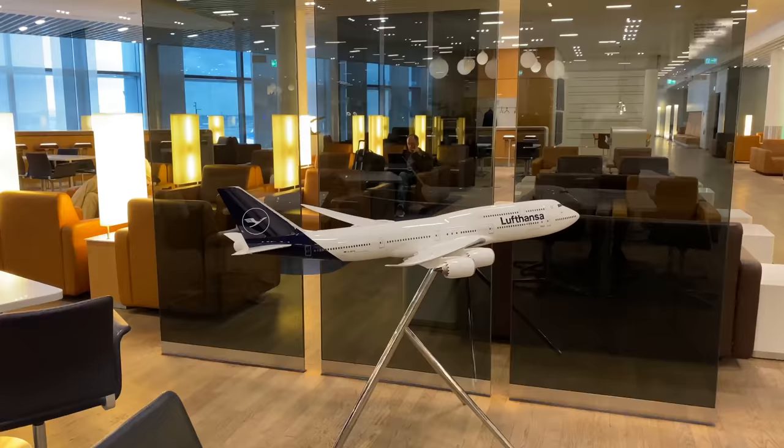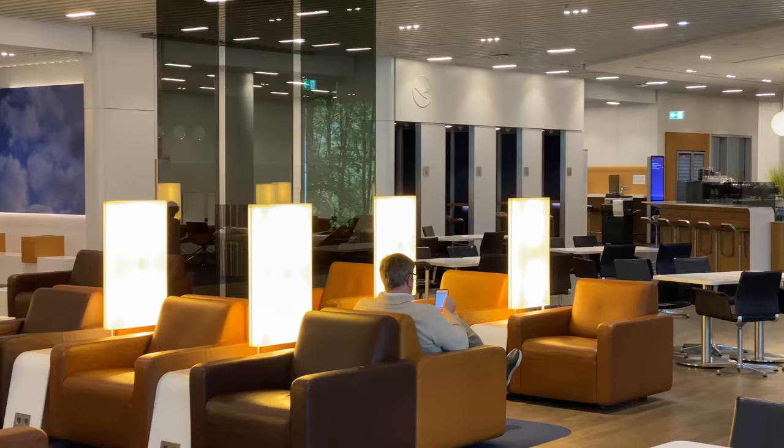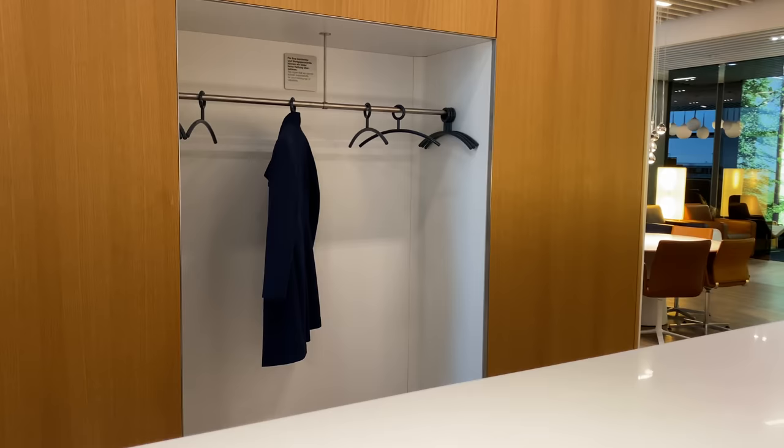So right now, I'm in the Lufthansa Senator Lounge in the Z gate area. There are 2 lounges here, the Business Lounge and the Senator. The Business Lounge was closed, so they sent everyone to the better Senator Lounge, or better known as the Star Alliance Gold Lounge. And again, you'll need 3 doses, or 2 doses plus a COVID test to get in.